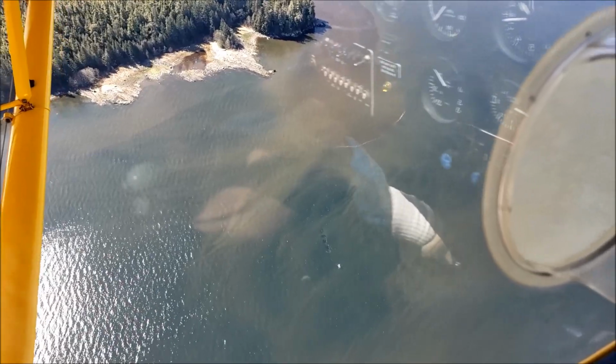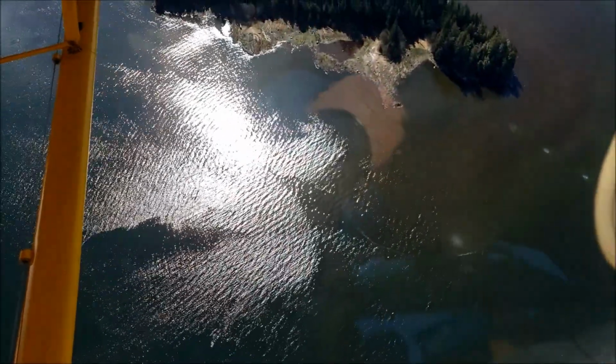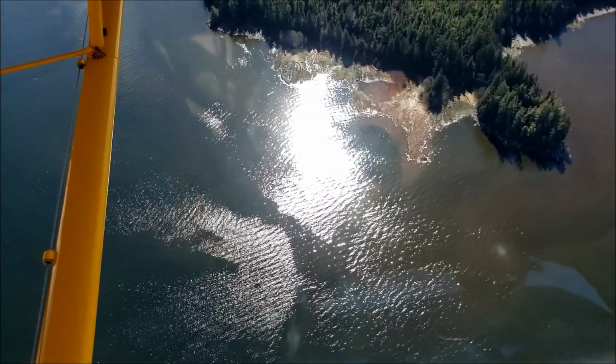Well, anyway, it's almost dead center, just on the lower part of the screen. There's the whale just surfaced right there, and that's a good sign that there's herring in the area. Whales like to eat the herring.